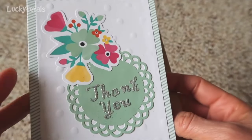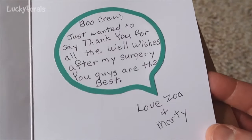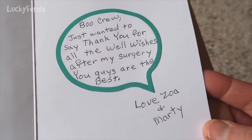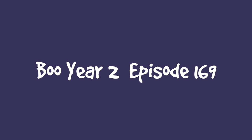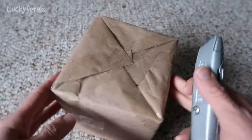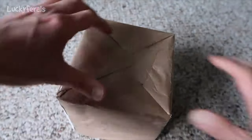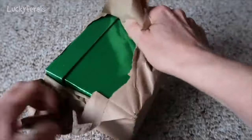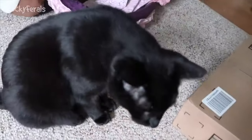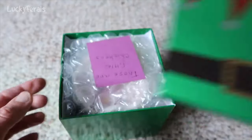Zoa, did you make this card? This is a lovely card, and this is a really great way to get a message out to the entire Boo crew. This is a package from Zoa. Boo's watching me. Boo's saying, what's in that package? What's in there? It's a cute box.